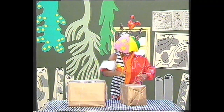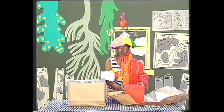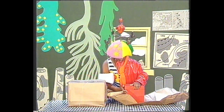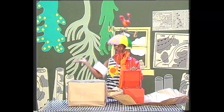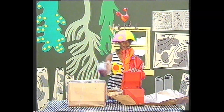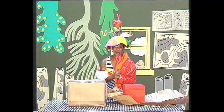Oh, what could be in here? Lots of wrapping. A box. What's inside it, though? Oh! It's very nice, lovely. So. Now on to the big parcel.